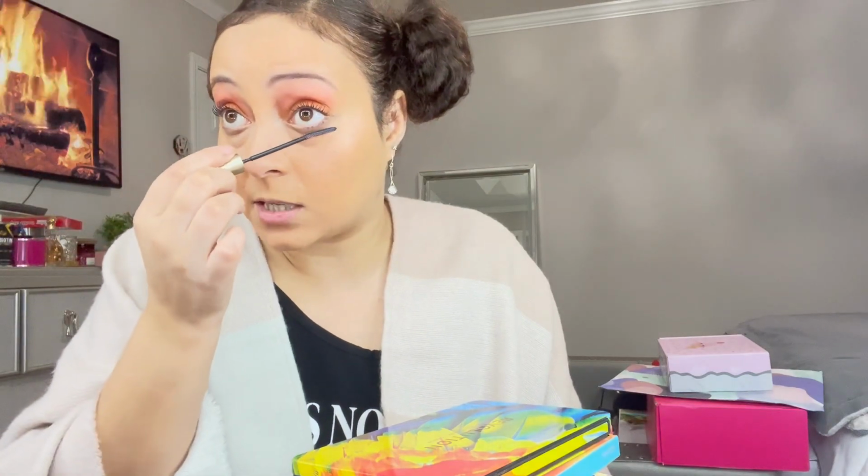Oh, I need to put something on my lips too, so... I did not understand why people actually do their mascara before they apply lashes, but I'm about to do the same thing, and I'm gonna just do my bottom lashes, because if I'm applying lashes, I need to have something down at the bottom.